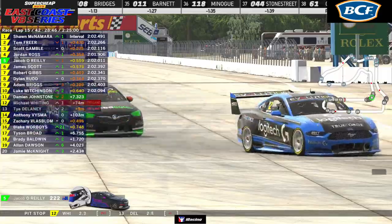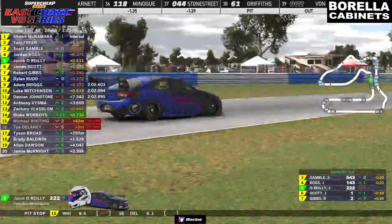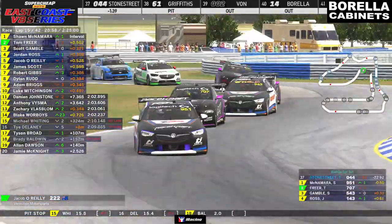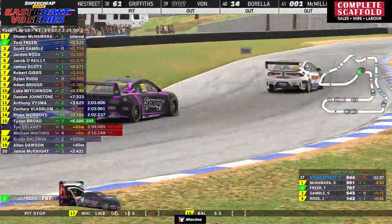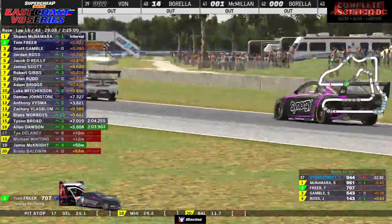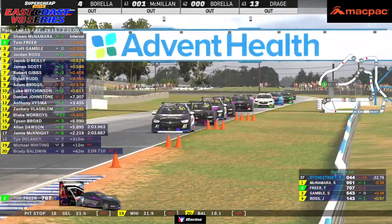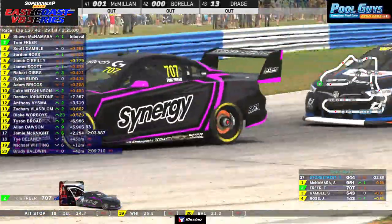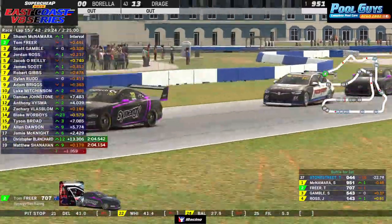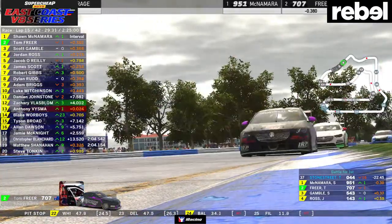Couple more guys heading into the pits. We've got Michael Whiting and Ty Delaney. So starting to see a couple of the back boys roll the dice. The battle here would be for Freer and the rest of these guys. You don't want to get out of the train. But someone's got to blink first. Brody Baldwin rolls into the pits as well. Starting to see a few of these guys take their first stop, but not the top 10 yet.